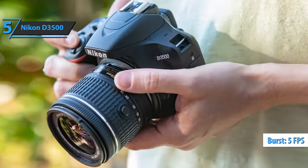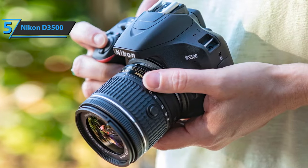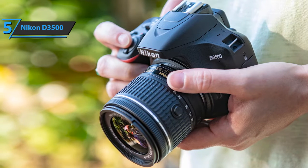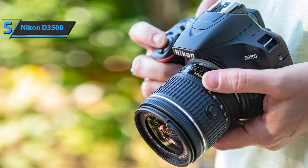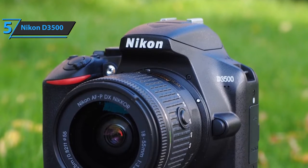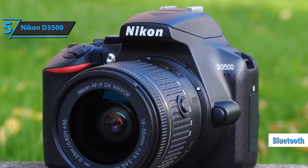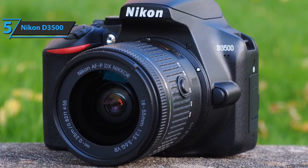This model still does not capture images in 4K, but has the ability to record videos in full HD quality and at 60 FPS. If you're not very demanding in terms of video quality, that'll be more than enough. Finally, it's worth mentioning the connectivity section. This model includes Bluetooth to create a seamless connection between the camera and compatible smartphone. For the listed price, we are thoroughly impressed.